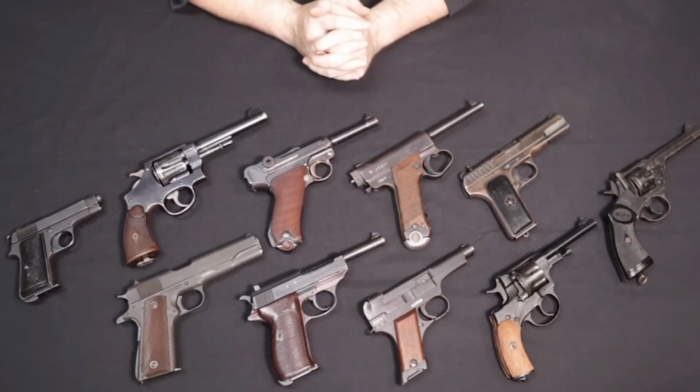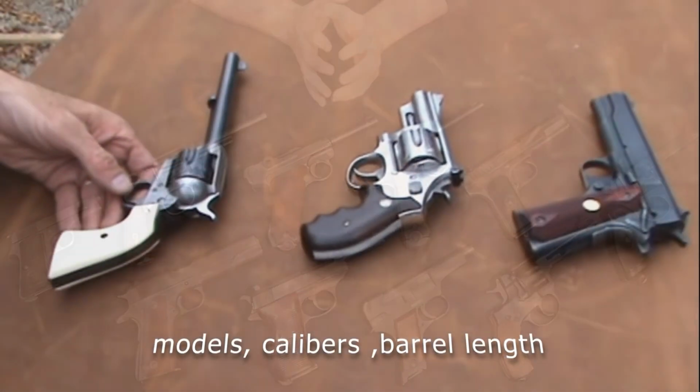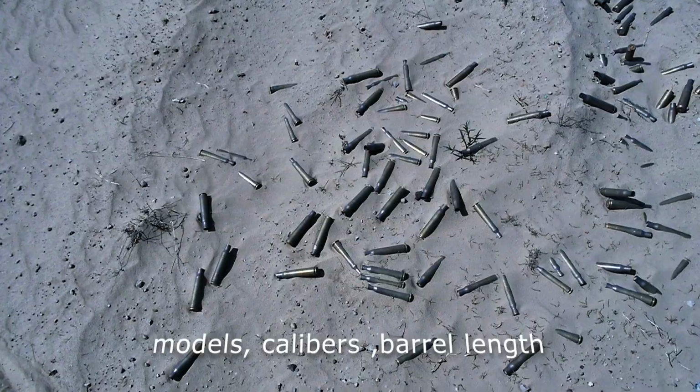Welcome to this video where we'll be discussing the most useful handguns used during the Old West era. However, please note that this will be a brief overview of each firearm and not an in-depth analysis of their various models, calibers, or barrel lengths.